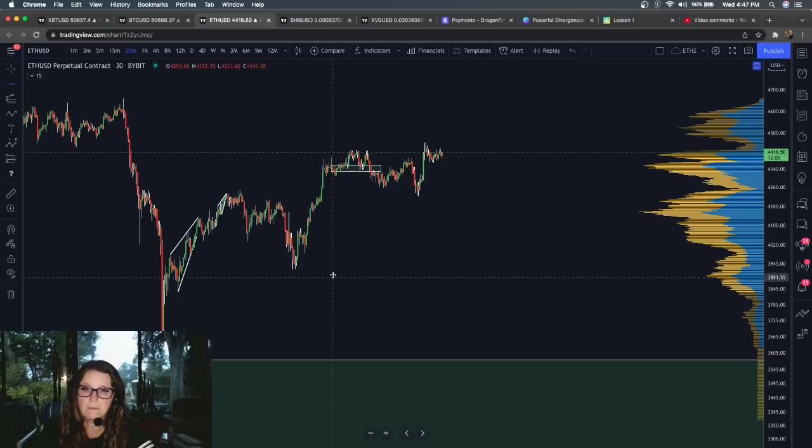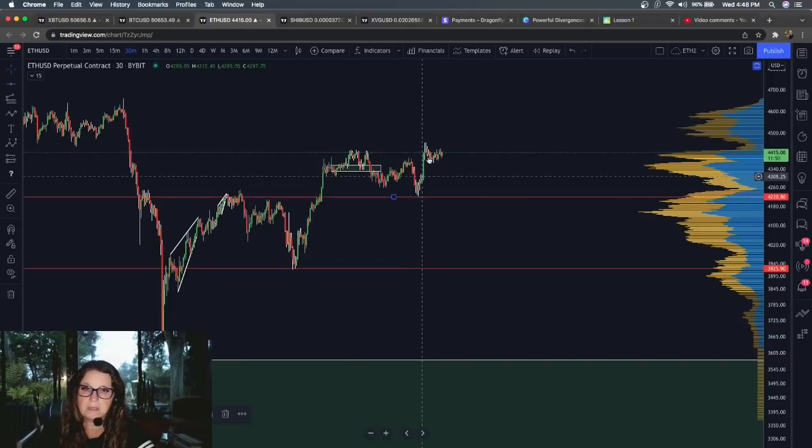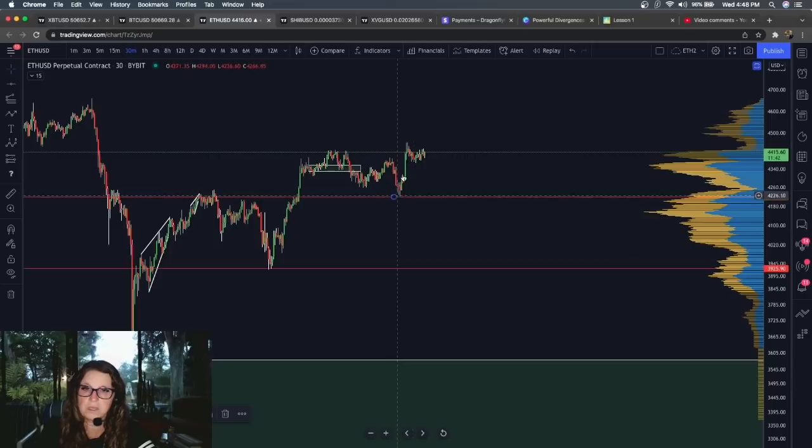Break of this low is going to invalidate the 1, 2, 1, 2 count. Break of this low is going to invalidate that this is the start of something like Bitcoin. Okay, we've got to hold that low for this to be the start of a 5-wave move to continue.